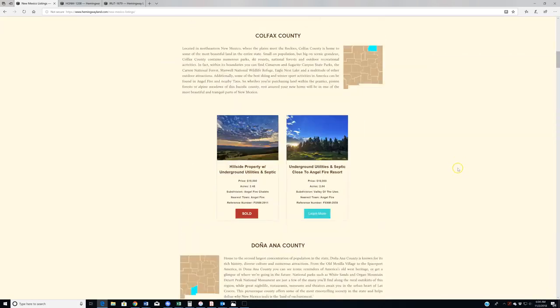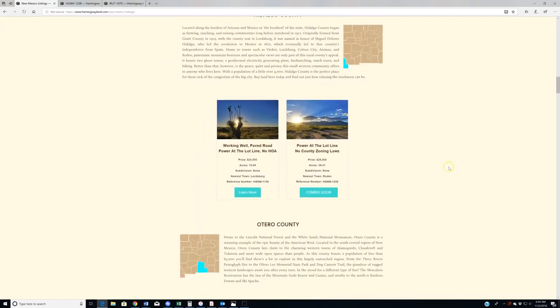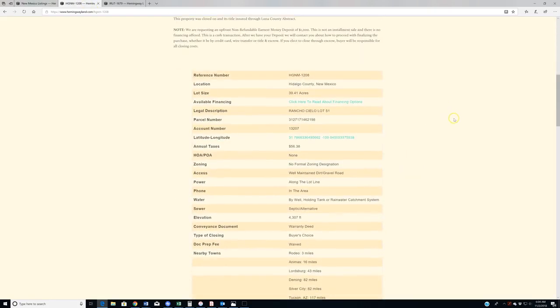We've got a property debuting in Hidalgo County this week, down in the boot heel of the state. This is roughly 40 acres for $28,000, so less than $1,000 an acre, which is a really good price down here. If we bring up the listing page, let's go to the map.